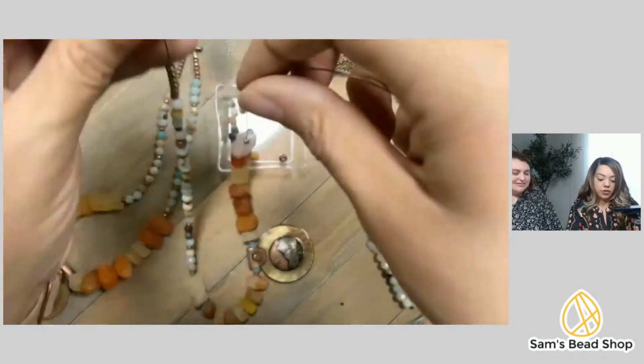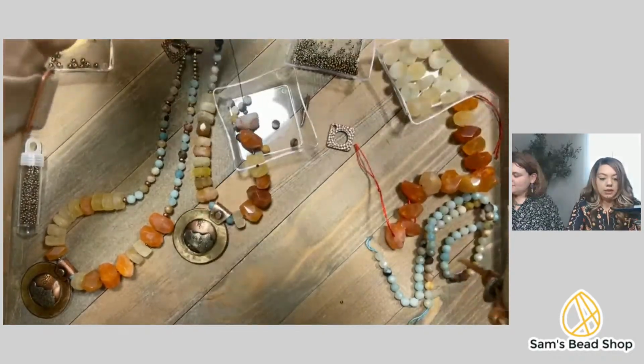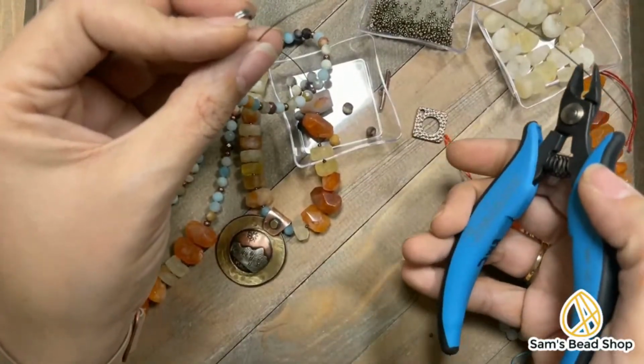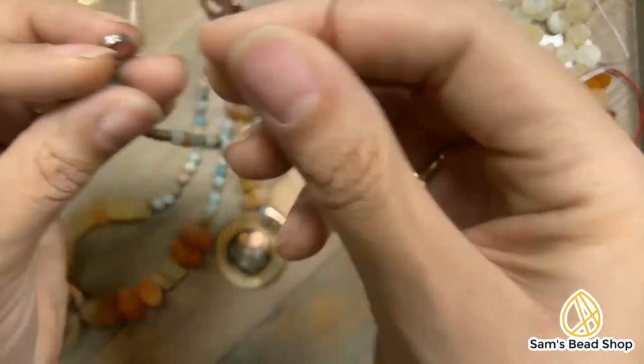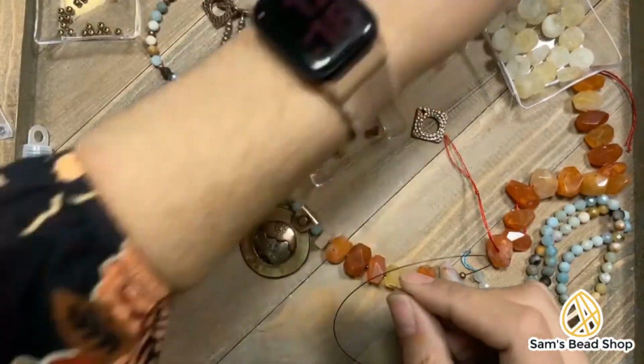So I'm going to go ahead and put my bead saver on. And kind of try and figure out how much length I'll need by holding it together. And I just cut off more than I usually need. I do end up using way too much wire most of the time, but better safe than sorry, right? Oh, we're all on the same page.